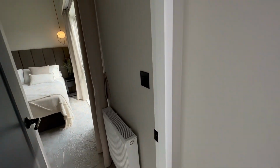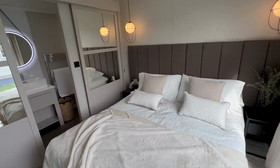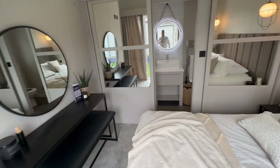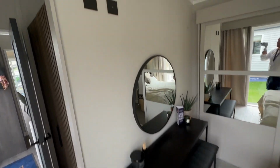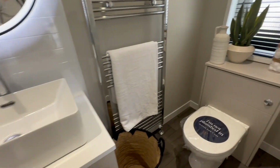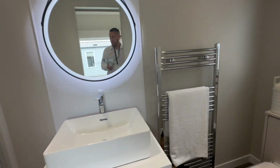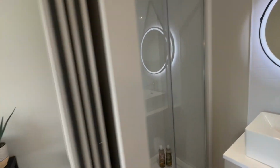When we go into the master bedroom, you'll see plenty of room in here. And then over this side here, we've got this, again, another huge mirrored wall. Nice little dressing table. And then if we go into the ensuite, you see we've got your wash basin, your toilet, towel radiator just here, and again, a really good sized shower there as well.